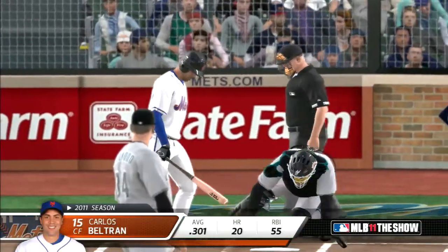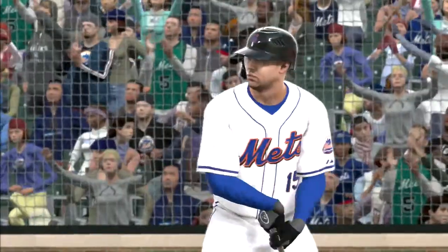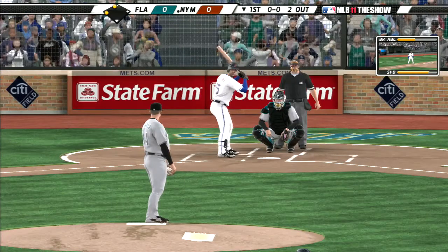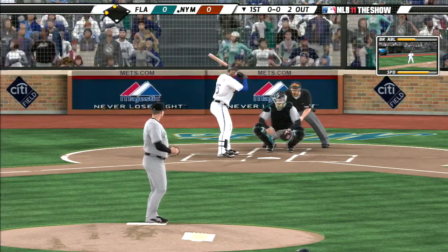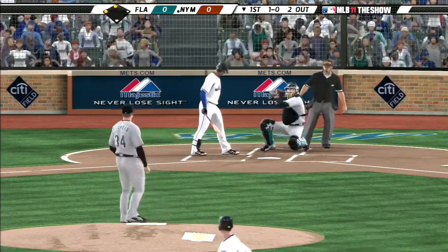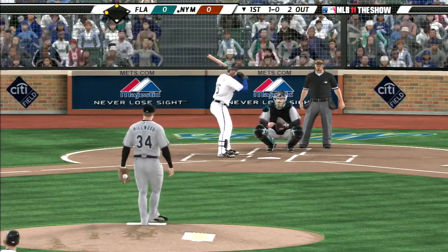Carlos Beltran will make his way in now. He drove in two of his club's three runs in last night's game. Here's a fastball upstairs, 1-0. And for the most part, he's been held in check in the series so far, just 2-for-9.